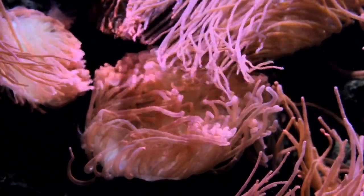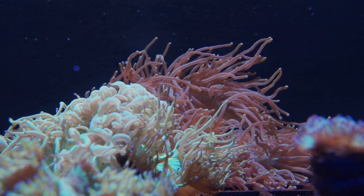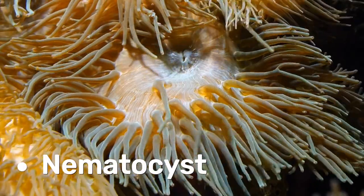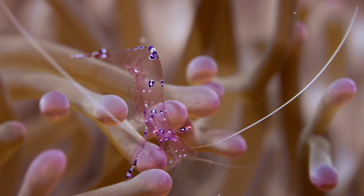Before entering into the topic, let's know how anemones prey. You can see their tentacles. These are their main weapons. Their stinging tentacles are triggered by the slightest touch, firing a harpoon-like filament called a nematocyst into their prey. Once injected with paralysis neurotoxins, the prey is guided into the mouth by the tentacles.